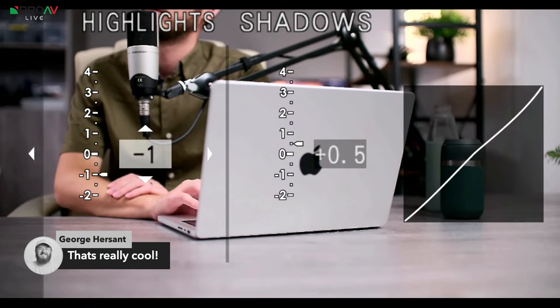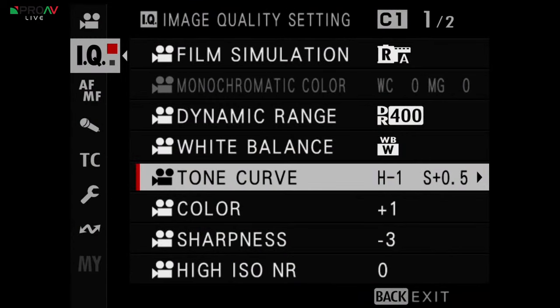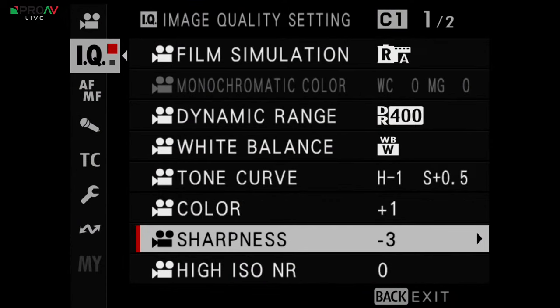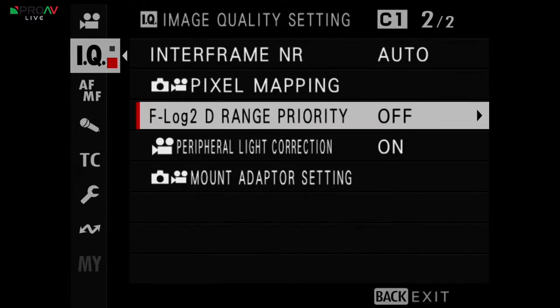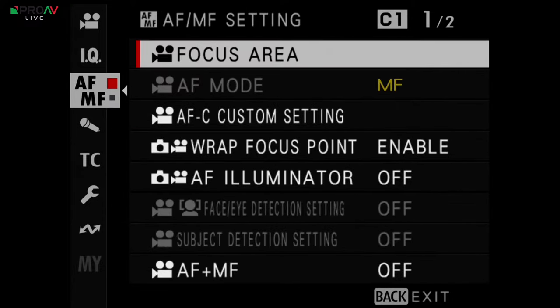And this is why I encourage everyone to experiment, because the fun of it is finding what you like, and you can turn your noise off. You can do various things like that. So that sort of shows you how you can. I'm going to focus now.